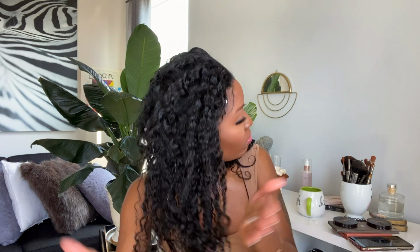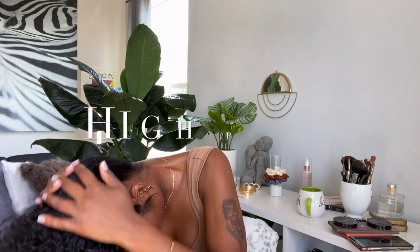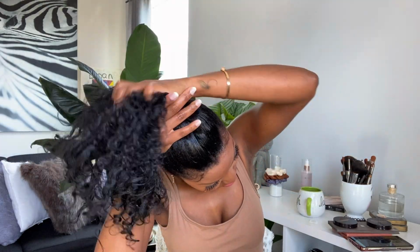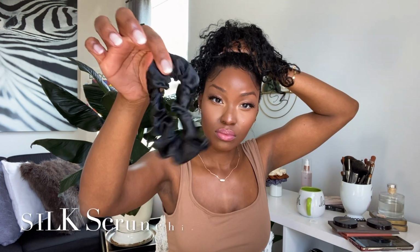Starting with my styling potion, I am just going to make sure I hit all of the necessary areas that dry out the most, which is my edges, the center of my hair, and the ends of my hair. So I'm going to use the styling potion on that. This styling potion is super hydrating, you guys. If you haven't tried it, certainly try it out.